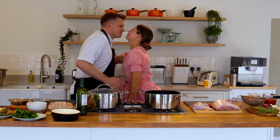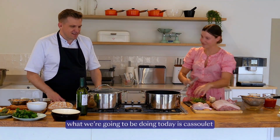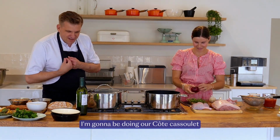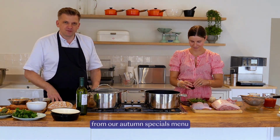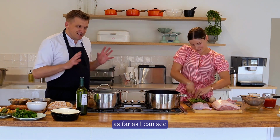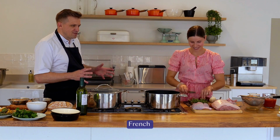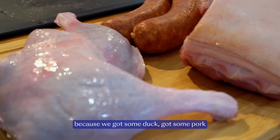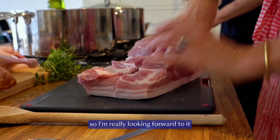Bonjour. Ça va? What we're going to be doing today is the cassoulet. I'm going to be doing our Côte cassoulet, which is with wild mushrooms and pork belly for our autumn specials menu. And then Manon is going to be cooking a very traditional French cassoulet, which I'm really looking forward to because we've got some duck, some pork, some Cassoulet sausage. We're going to have two very different results.